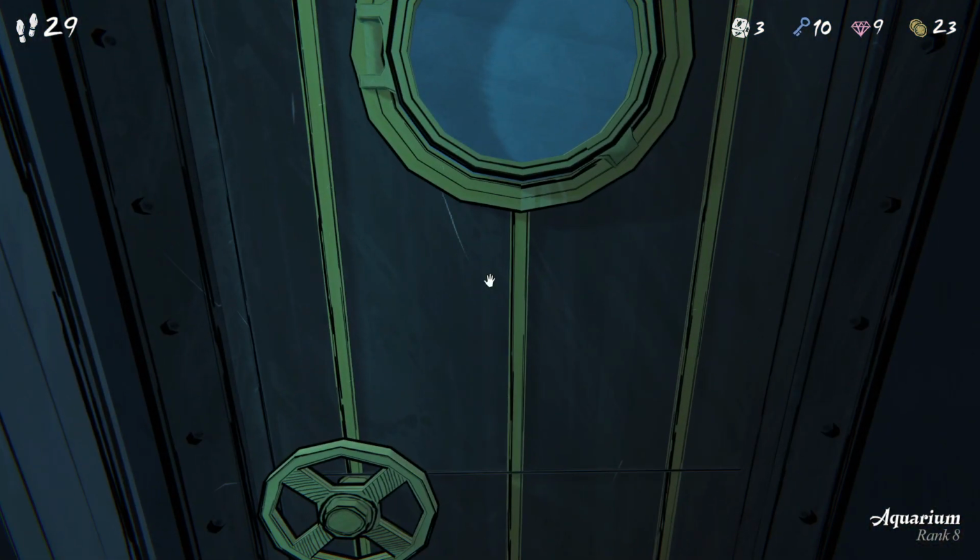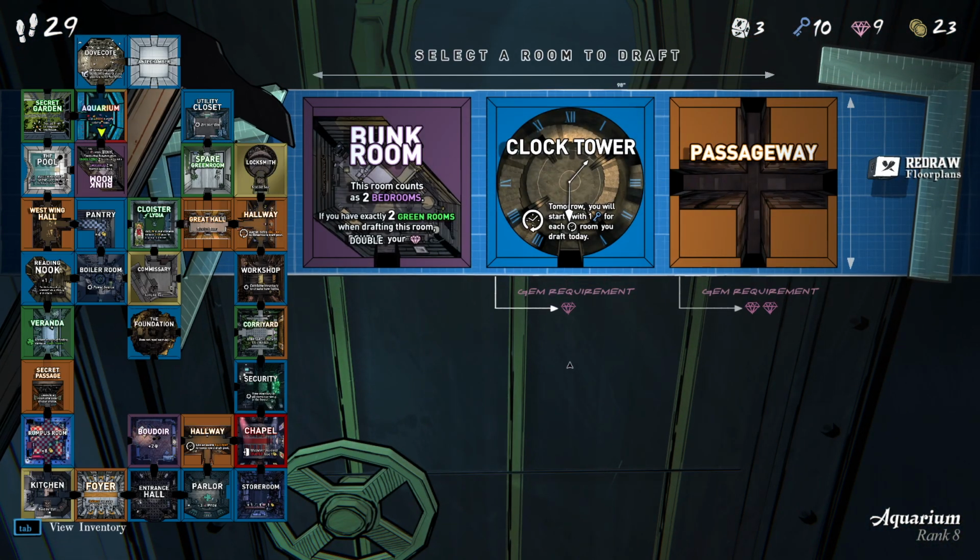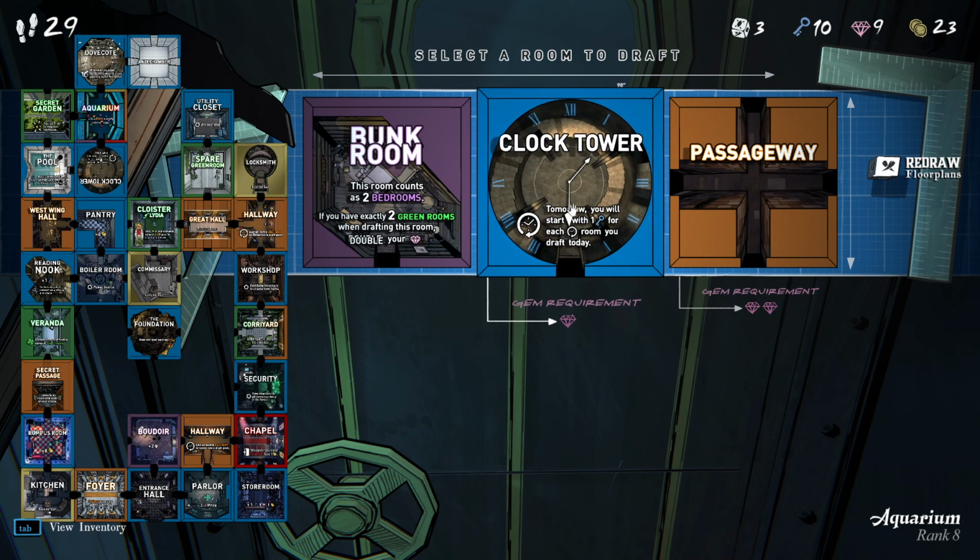Okay. Well, let's see what this is. We have more than 2 green rooms. I think Clock Tower, tomorrow you'll start with 1 key for every tomorrow room you have. That's kind of cool. We have a handful of tomorrow rooms, so we could start tomorrow with a couple of keys at the beginning.